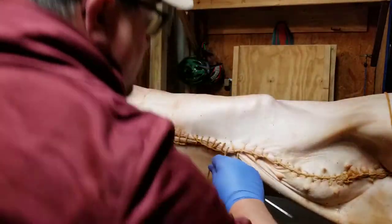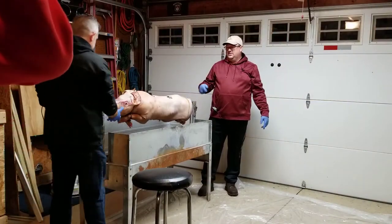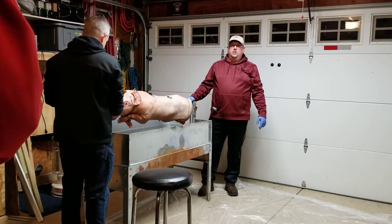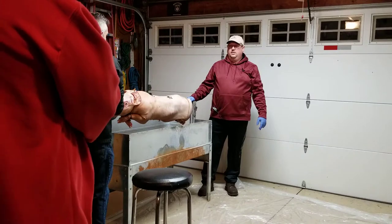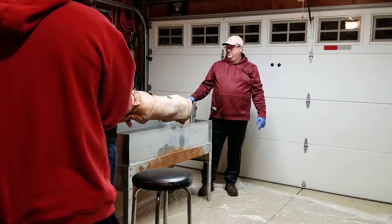What's going on? How we getting going on here, Dave? So we're going to move this right to this table and just set it down for now, and then we're going to take this outside and get the coal started. So, Dad, if you want to do me a favor. What? If you could, everybody ready? If you can just open the garage door. That's all I got to do? That's it.